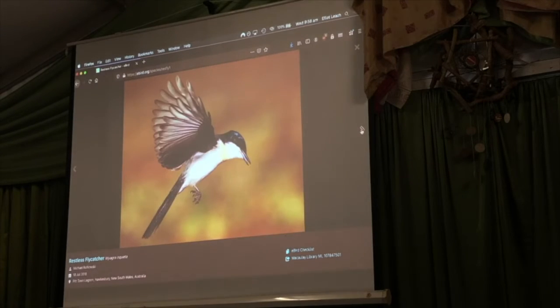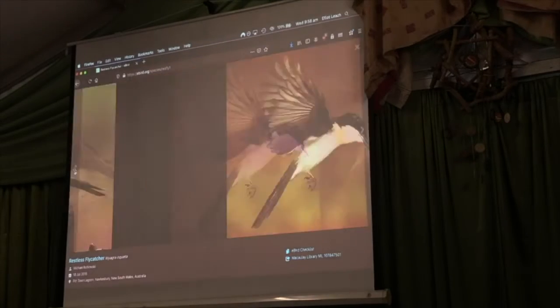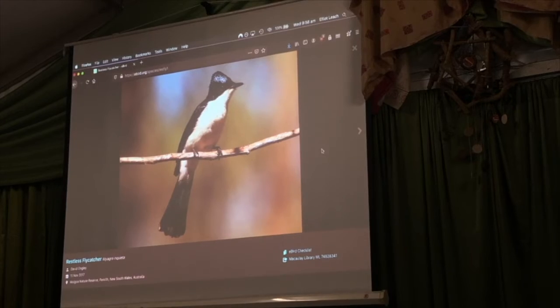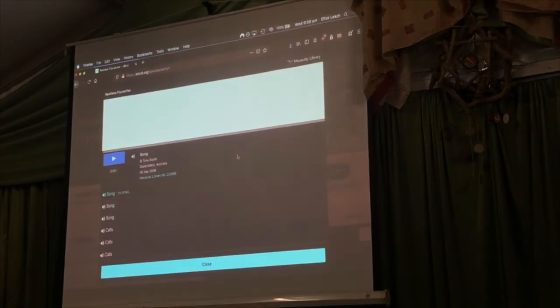And I don't know if they'll have a photo, but the inside of the mouth is orange, which they also show off in display. No, they don't have a photo. These guys have a super cool call. One of the old common names is scissors grinder.